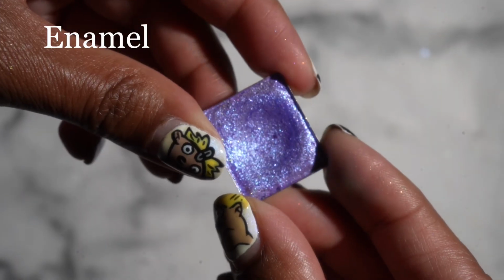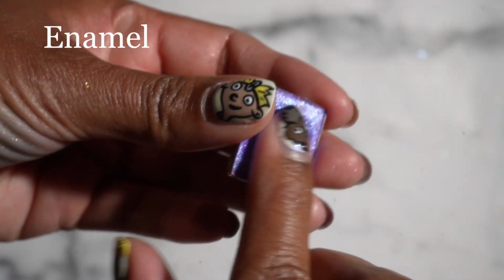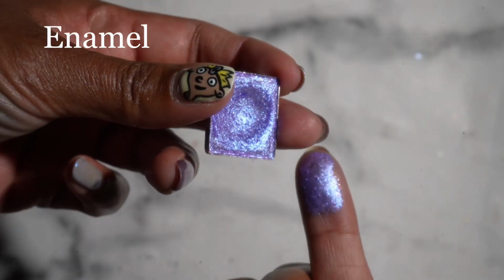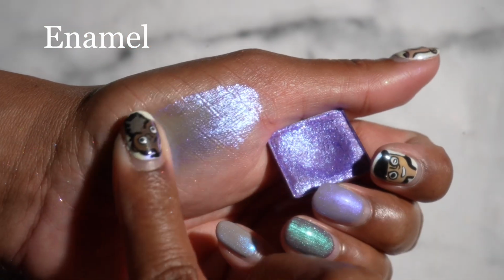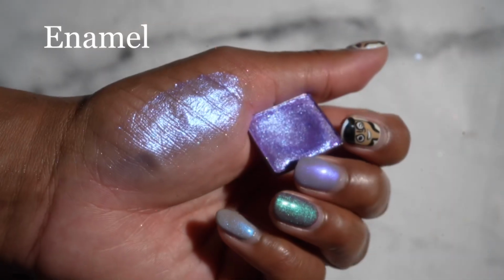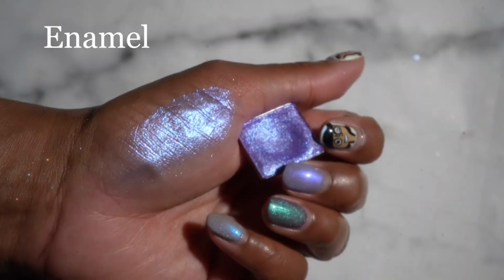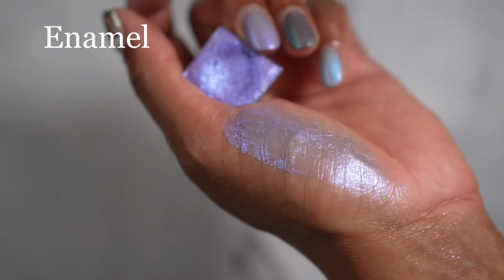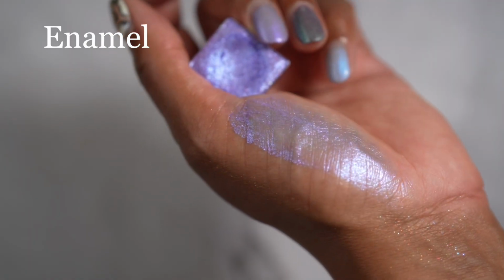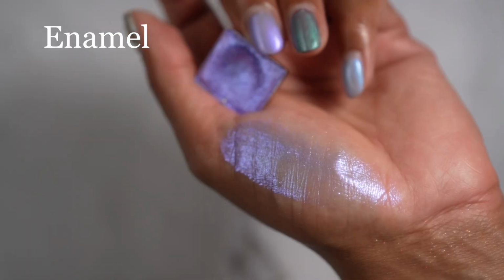Next, we have the shade Enamel, and this is one of the glitter multichromes, and this is definitely one of my favorite shades, as you can see by the really intense dip in it. And I actually have a backup of this shade because mine is quite old at this point. This one has a semi-sheer lavender base and it shifts blue, violet, and pink. One of the reasons I really love shadows that have a semi-sheer base is that they just have a certain glow to them on the skin.